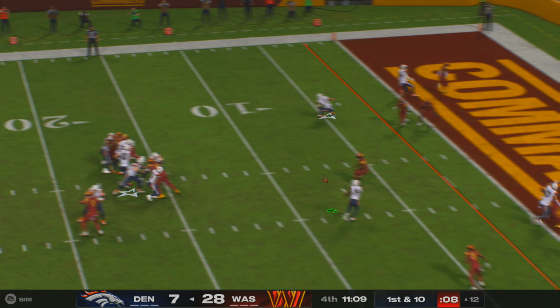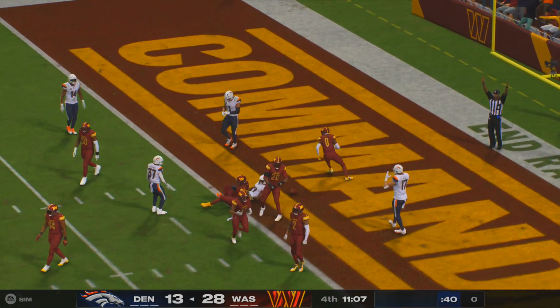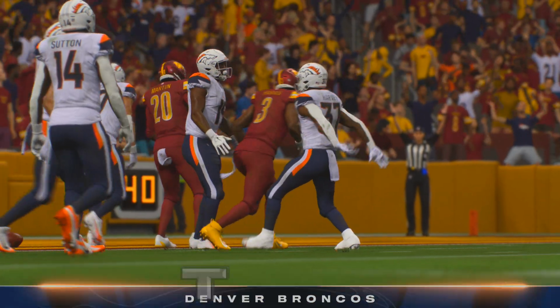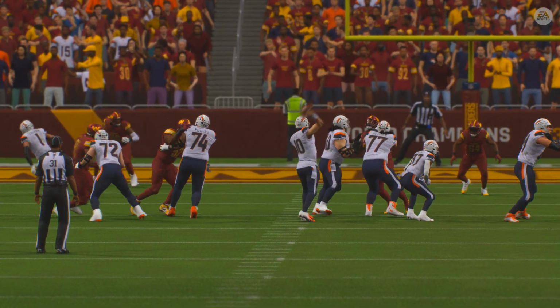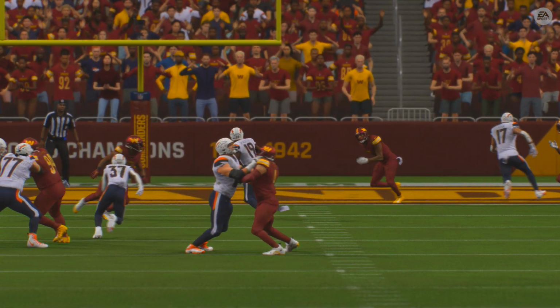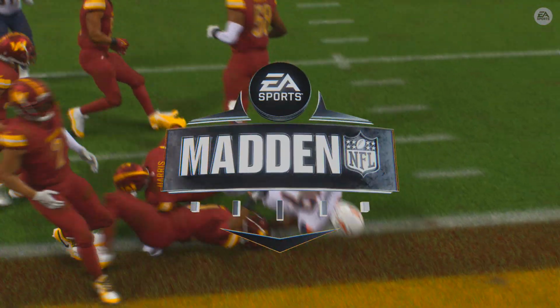Nix from the shotgun. And this one complete again to Mims. And he'll take it into the end zone for a Denver score. Marvin Mims. A 12-yard touchdown grab. And the Broncos have got it back to a 2-score game here in the 4th.